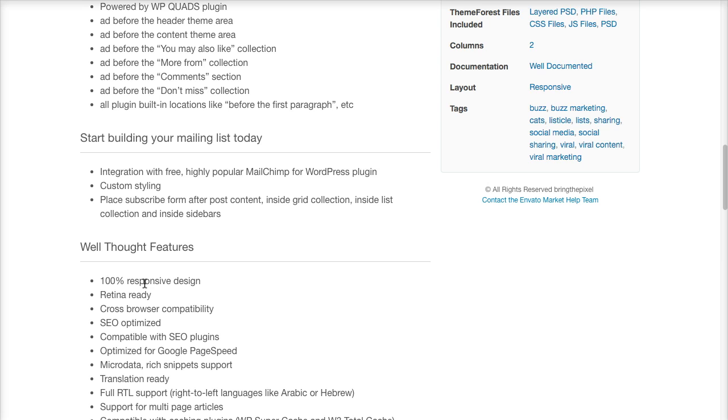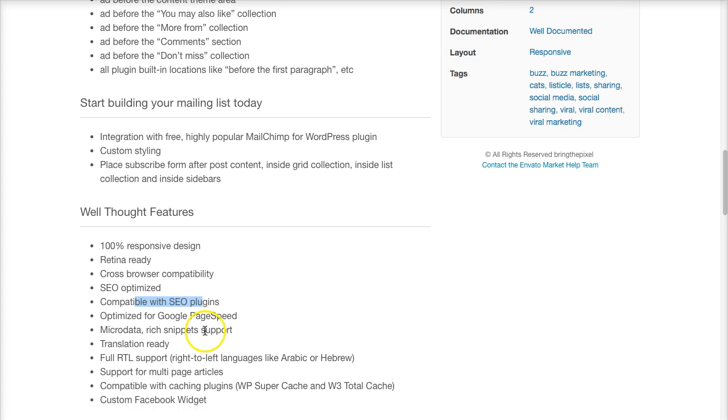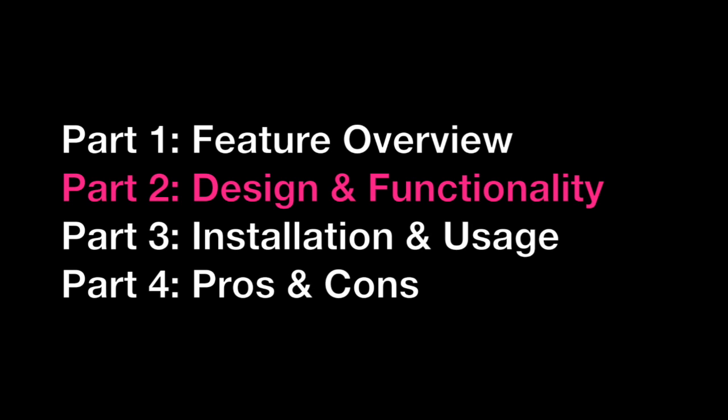Other things: SEO optimized. It works with SEO plugins, including the very popular Yoast WordPress plugin, the SEO content optimization plugin. Yoast sounds like toast with a Y. If you don't use Yoast, go check it out now. It's a great plugin, etc., etc., etc. Let's stop there. I'll leave you to check out the rest of the specs.